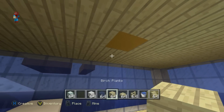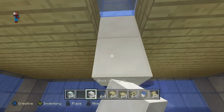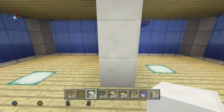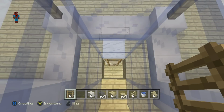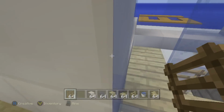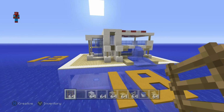I'm also going to place a birch wood plank here. I'm going to place a row of block of quartz that will allow us to access the upper levels without swimming. I don't know how many of you can swim. I personally can, but maybe you can't. And then we can just have a set of ladders that allows us to travel to and fro the underwater base portion of this. Yeah, looking pretty good.